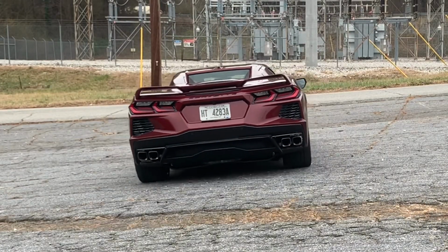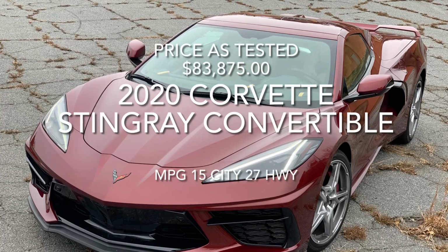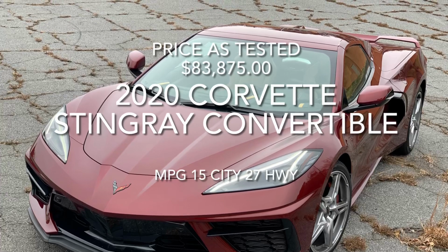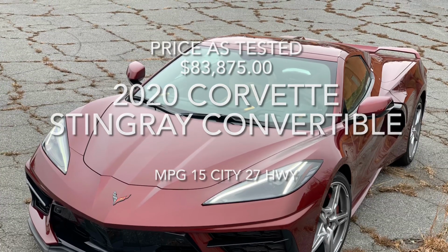we're all in at $83,875. What a bargain, considering this V8 gets 15 miles per gallon in the city, 27 miles per gallon on the highway, for a combined 19 miles per gallon. And for those of you who've been searching for a Corvette Stingray, good luck finding one at the MSRP.